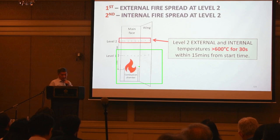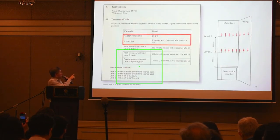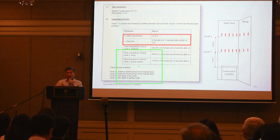Okay, here the report says start temperature, ambient temperature, even the wind velocity is fair, calm, no wind. And then you see the word start time, 8 minutes, 12 seconds after ignition. So, to be fair, a lot of people think set fire, then you start the timing. No, it's not true. Depends, some fires start slower, some faster, how much fuel you add. So there's a start time. The start time is when the level 1 thermocouple registered 100 degrees Celsius. That's where the time starts to tick. And for the next 15 minutes from start time, that's where they record your level 2 temperature. If it hits beyond 600, bye-bye. That's it. Alright?